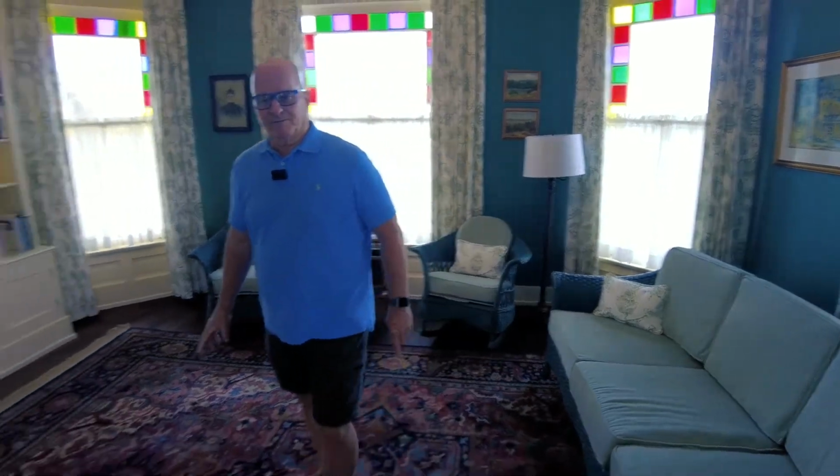The main house was built in 1890. It has 3,244 square feet, 4 bedrooms and 4.5 baths, a fabulous, nice-sized dining room for guests, and a commercial kitchen. Let's walk around and take a look.